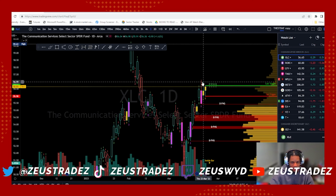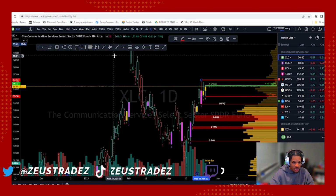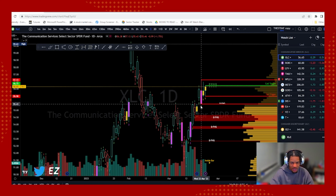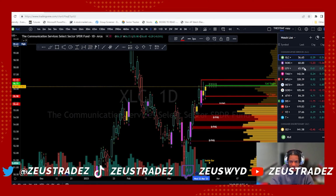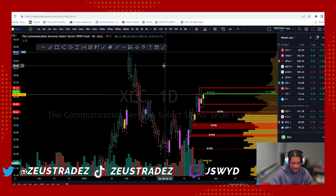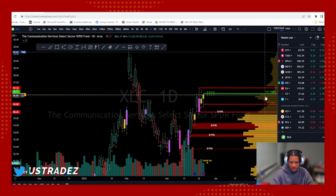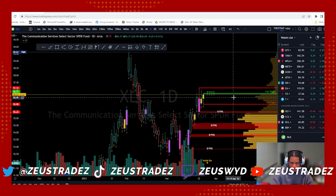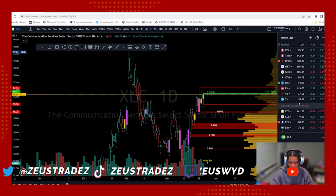And ideally, you'd want to target the top of this three bar. So that's 57.13 for your first price target to the upside, and then your price target for the downside would be 55.43. And that's for XLC. Honestly, trend is still up, still overall bullish. Likely we can potentially come up to 58.54. And that trade would be invalidated below 55.43.